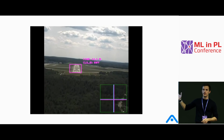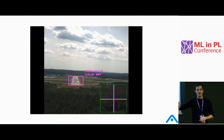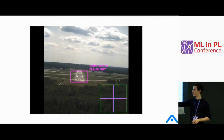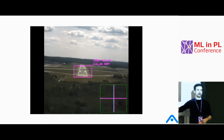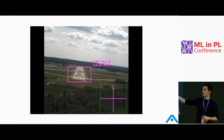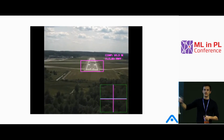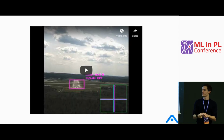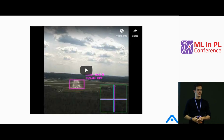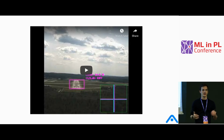Now, what I should mention is that this is purely vision. There's no GPS involved. All the predictions that you see are from the prototype that I put together for this talk last week. So everything you see here is first of all completely unfiltered. It's the raw output of the system. The system only sees what you also see here. There's no GPS, nothing like that involved here.